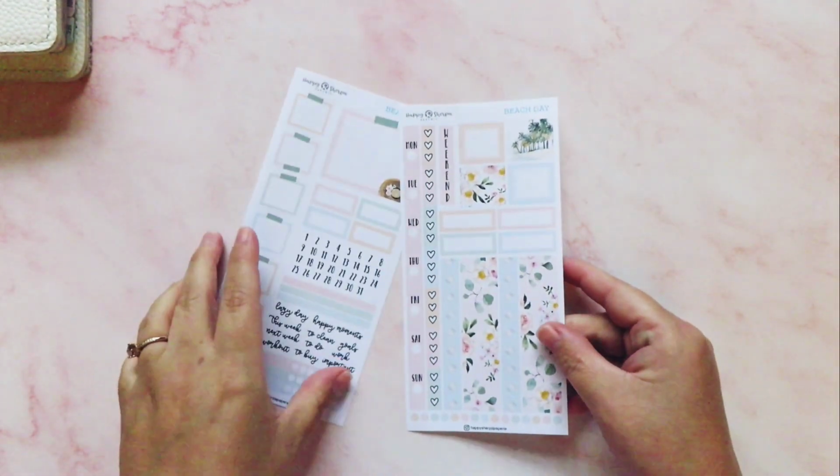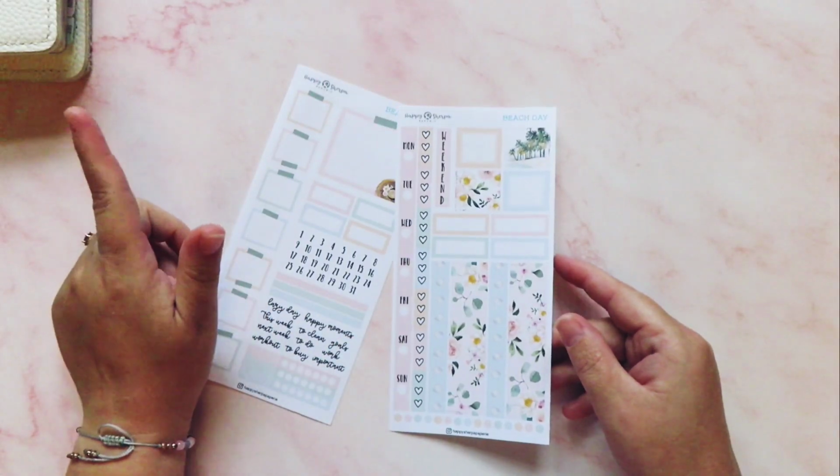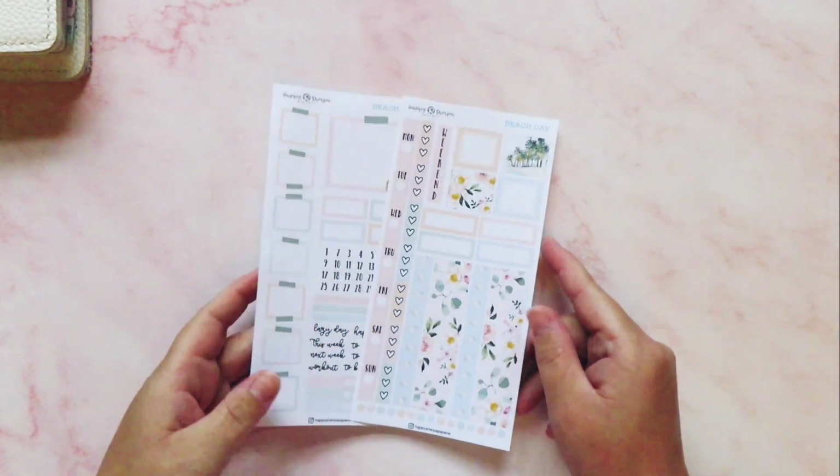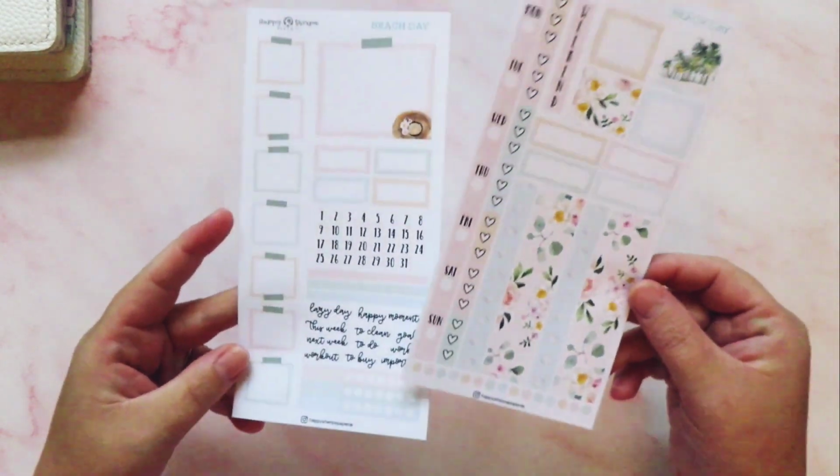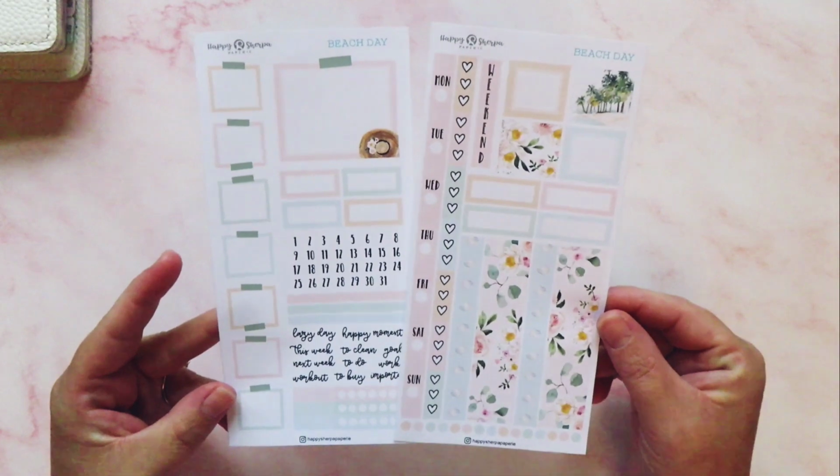It feels really, really weird to use this kit because in my Hobonichi we're in June, I think, but outside it is just coming up for October. It's absolutely peeing it down. And I'm using a kit called Beach Day, but we're going to go with it.